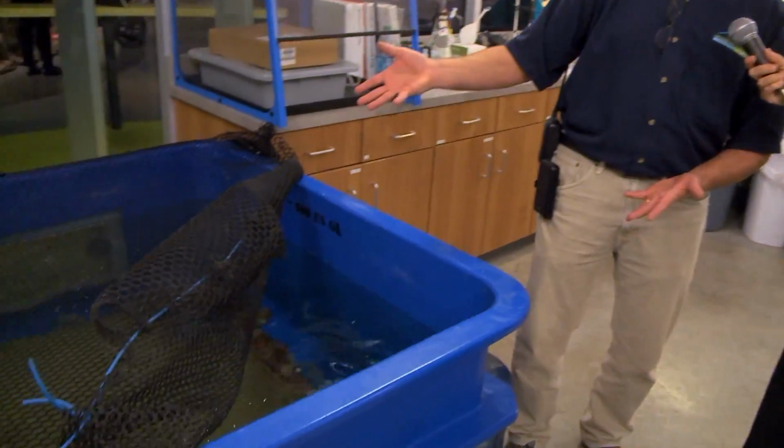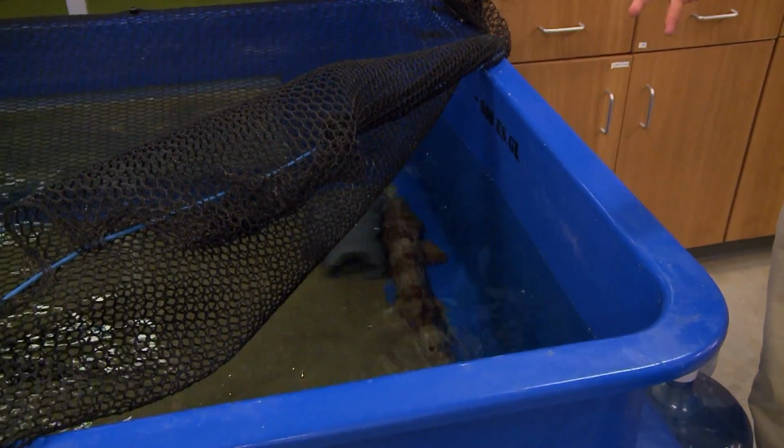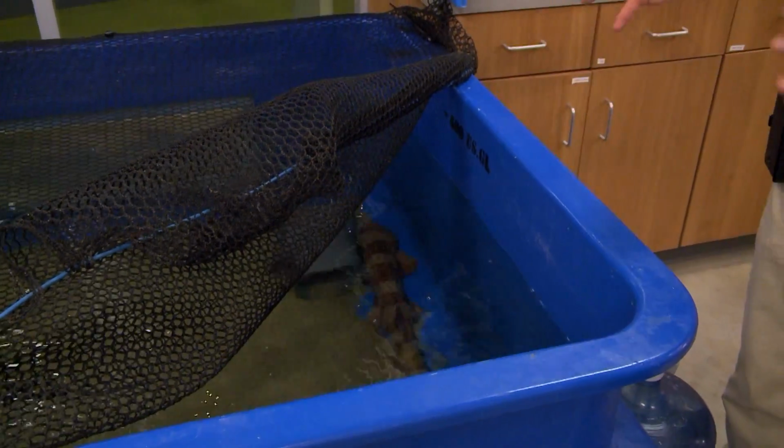I also like these new bamboo sharks that are right here. They've only been here, I guess, about 2 weeks or so. They all come in here. People can still see what we're doing behind the scenes, but they're still isolated. They're protected, and they get to learn a little bit about what it takes to manage such a large aquarium.